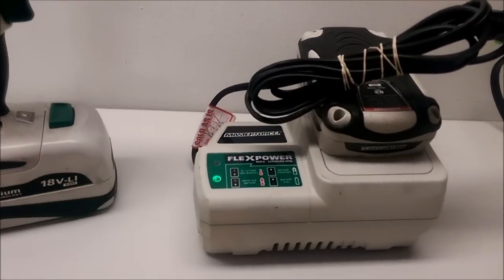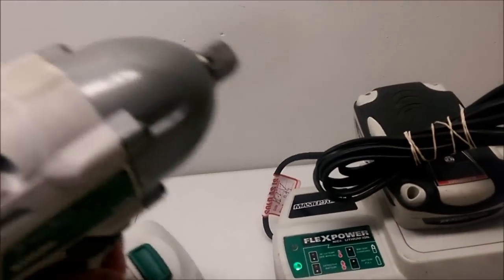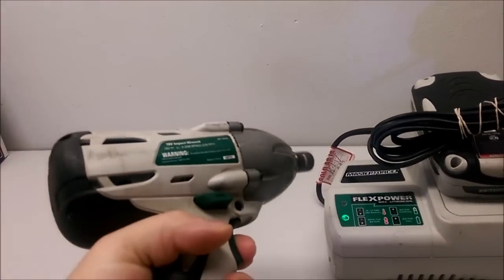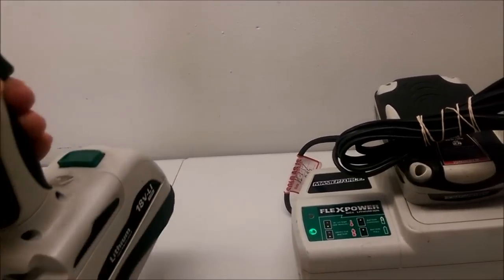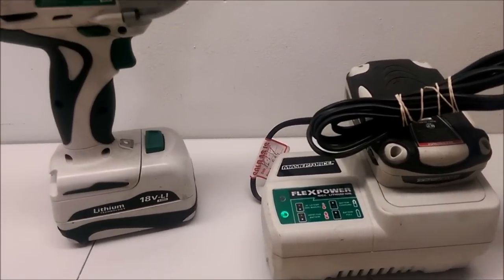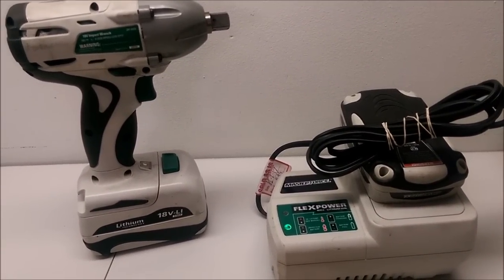I've been able to charge both batteries, so that was pretty cool. Also, got a little battery indicator thing there. So, really excited. Give this thing a try. And really, as far as I'm concerned, if it'll take my tires off without me having to get out my air compressor and air it up and all that shit, then that's success for me. So, there we go.